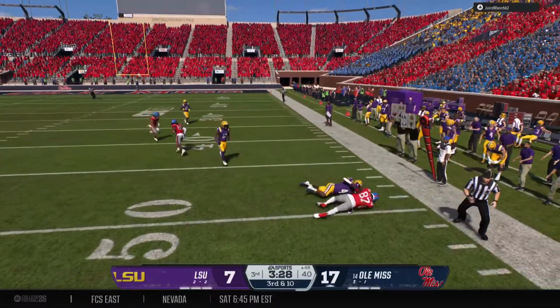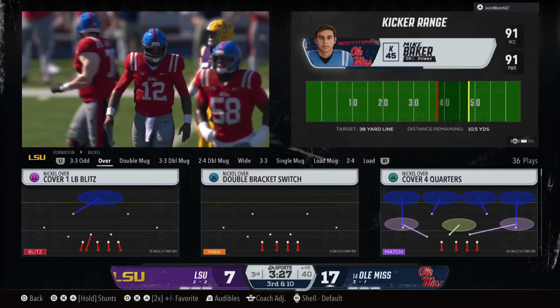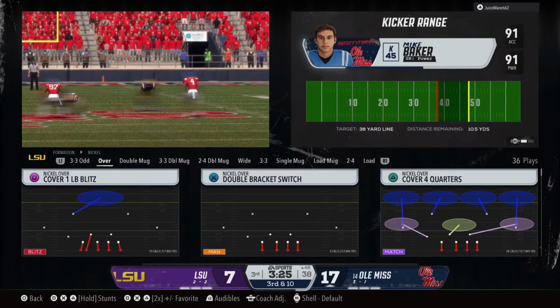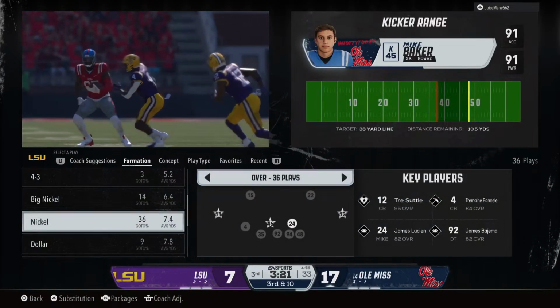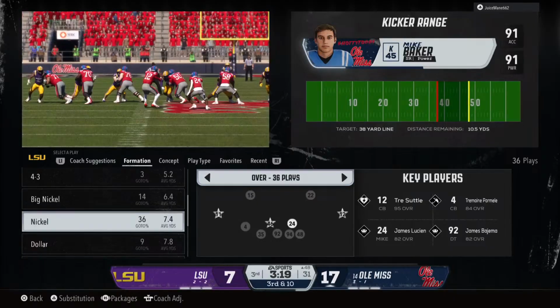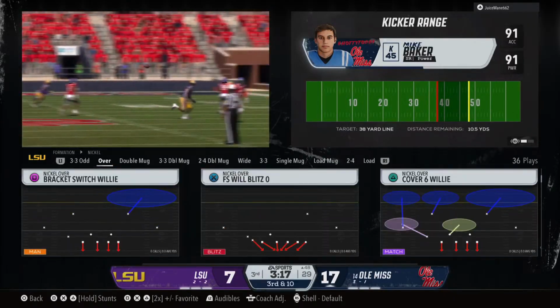Red pass, it's complete. And this one will be stopped for no gain. And nice job by the defense staying glued to him. Getting him on the ground as soon as he catches the football. Knowing he's a threat, I'm not going to let this guy get out of my sights. Nice job by the D.